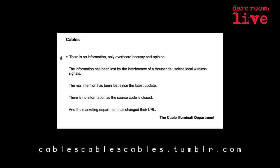And this kind of represents how I feel about the connectivity market with lighting really presenting themselves. There is no information, only overheard hearsay and opinion. The information has been lost by the interference of 1,000 useless local wireless signals. The real intention has been lost since the last update. There is no information as the source code is closed. And the marketing department have changed their URL, the Cable Illumini department. Which is kind of how I feel at the end.